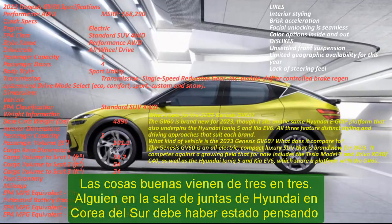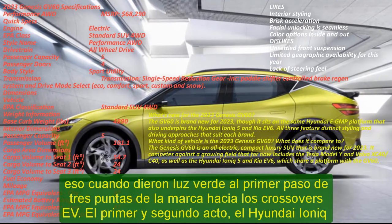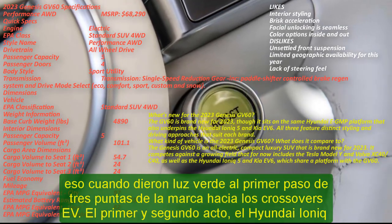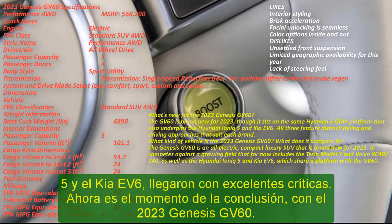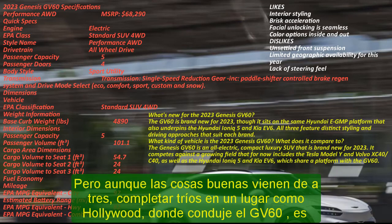But while good things do come in threes, rounding out trios in a place like Hollywood, where I drove the GV60, is traditionally a fraught affair. Brilliant franchises have struggled to put a bow on their story or straight up failed to match their predecessors' excellence. But this is not Godfather Part 3, Back to the Future 3, or Alien 3. The GV60 is Lord of the Rings, Return of the King, an ambitious, unique, and beautifully executed complement to what came before. Quick stats, 2023 Genesis GV60 performance.